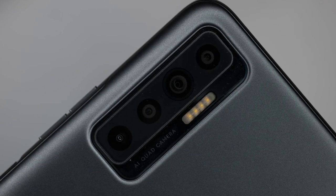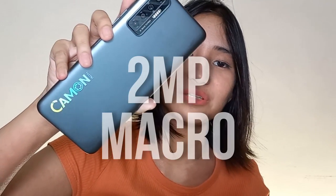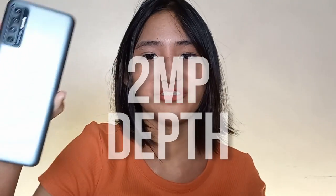Now onto the camera and content creation. The cameras on TECNO Camon 17P get a spec bump. We now have a 64-megapixel main shooter, up from the 48-megapixel on the TECNO Camon 16. It still uses a similar quad camera configuration with an additional macro lens and 2 passive lenses for depth and AI. The difference in image quality is so much more pronounced.